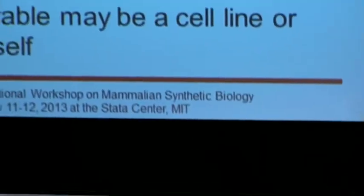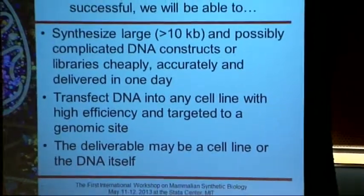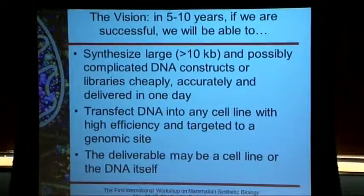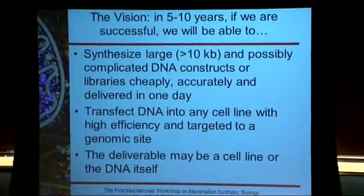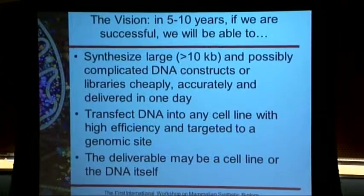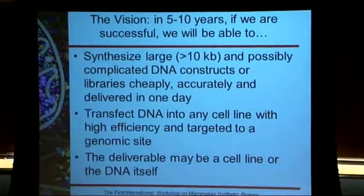And really, I think one thing that galvanized a lot about our portion and our sessions was Jim's comment this morning about synthetic biology as a tool to address interesting biological questions, and we certainly heard a lot of that in the session today. So let's start with the vision. In 5 to 10 years, we're successful if we're able to deliver large, very large constructs, complicated constructs, libraries, things with very large repeat units, accurately and certainly in a very short time frame. One day was what was thrown out there as sort of the big audacious goal.